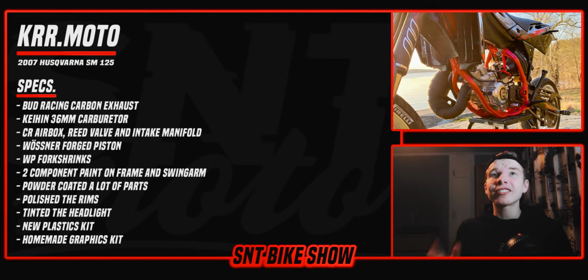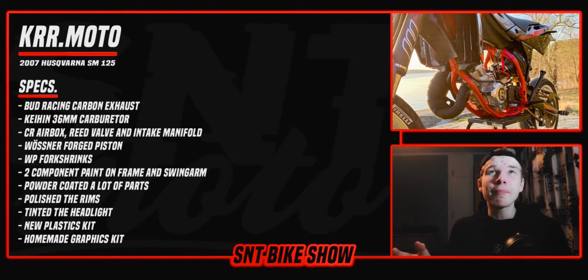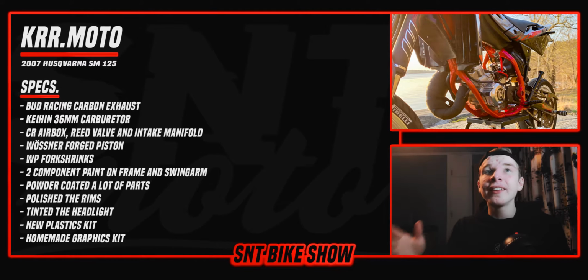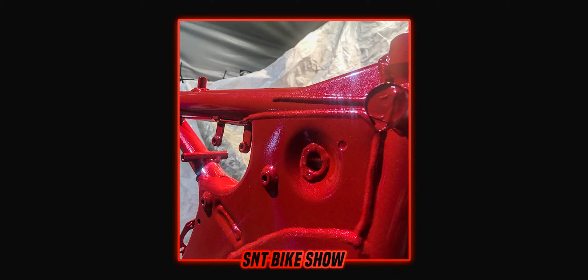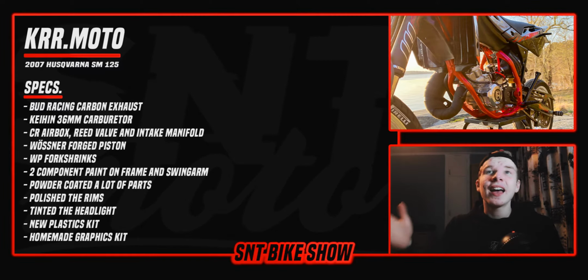And some of the most interesting parts on this bike include a Body Racing carbon exhaust, Keihin 36mm carburetor, KRR box, reed valve and intake manifold, Wössner forged piston, fork springs, 2-component paint on the frame and swingarm, powder coated a lot of parts, polished the rims, tinted the headlight, and new plastics with a homemade graphics kit.